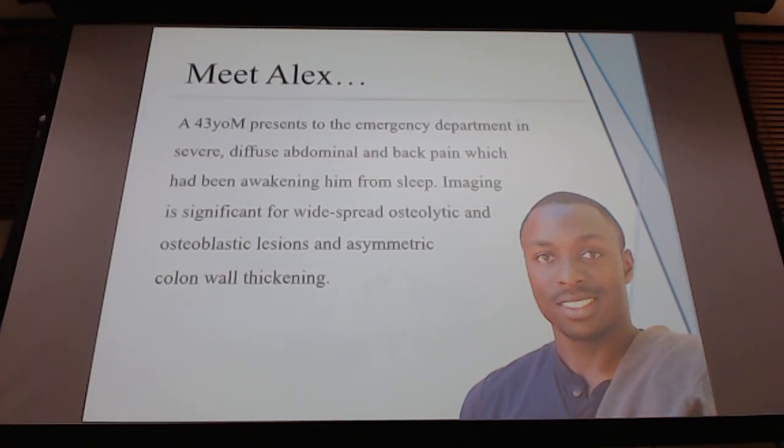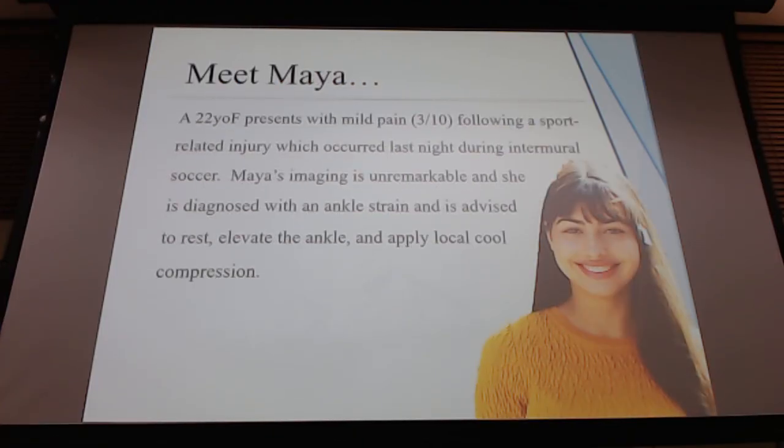No, bone mass, okay? He comes to the ER, it's a severe pain. How are we going to treat him? Strong opioids, why? Severe pain and cancer related. Okay, makes sense. All right.